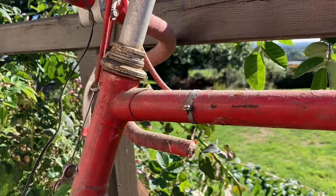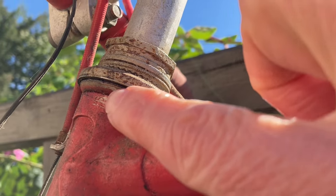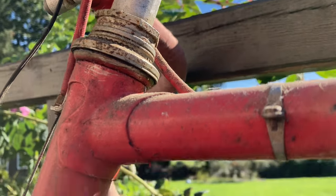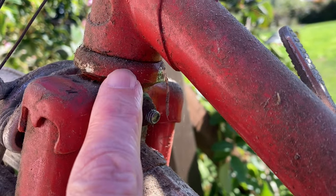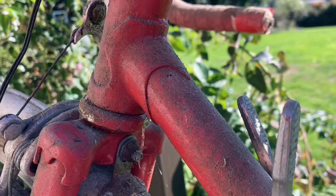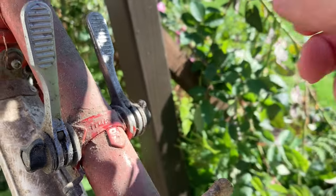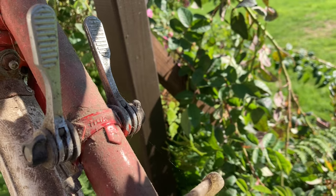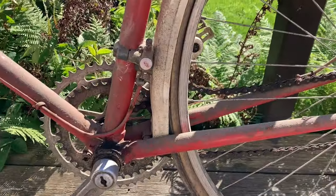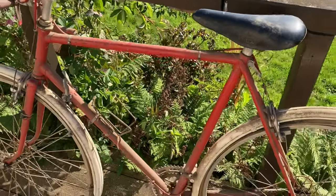I'm starting to think that this bike's been repainted. You can see underneath here there are traces of red paint on the cups of the headset, and down here also. And on the rear derailleur bracket, which is attached to the frame, there's paint on there. And you can see also here, this Huret bracket is also red, which means it was on the bike when it was painted. So I'm starting to think that this is a bike that's been resprayed, repainted, and that's why it has no decals.